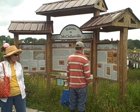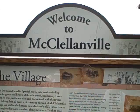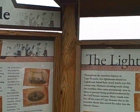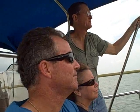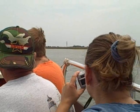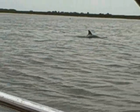After meeting first at the Sewee Center for an informative slideshow about the lighthouses, participants then drive to McClellanville to board boats belonging to Coastal Expeditions. The smaller boat that my wife and I boarded took only about 15 minutes to get to Lighthouse Island, and a pleasant trip it was on the waterways of the Cape Romain National Wildlife Refuge.